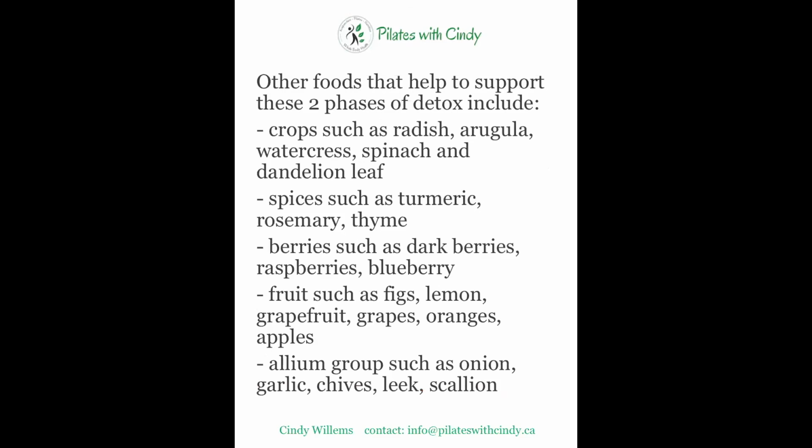Okay. So there are other foods that can help support us during these 2 phases of detoxification. Outside of the cruciferous, we're going to talk about just a little bit about these foods here. So crops such as radishes, arugula, watercress, spinach, and dandelion leaf. This is from a scientific perspective that has been shown. These foods have been shown to actually help phase 1, phase 2 detoxification. So again, look at all the green vegetables that are available to eat. And spinach, dandelion, watercress, arugula, I think that those all start to grow now too. So that's available for us. All that green is fantastic.